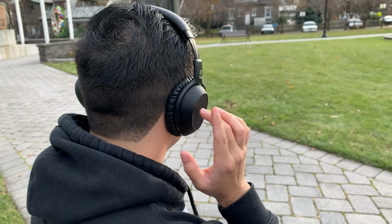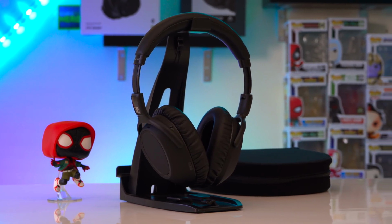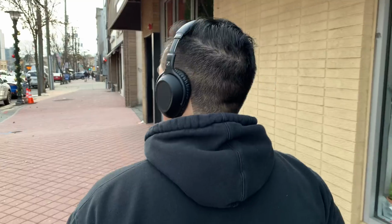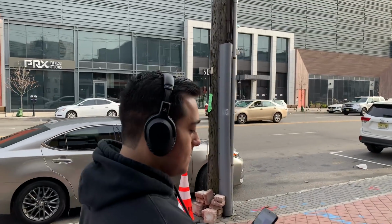But now let's talk about the active noise cancellation on these headphones, cause it's a mixed bag and it's something that I've never seen before. First off, the active noise cancellation on these headphones doesn't change how your music sounds, which is good. And there's also barely any cabin pressure, which is also good. And these headphones also block out a very decent amount of noise. But so that you can see for yourself, we're gonna jump into an ANC test.